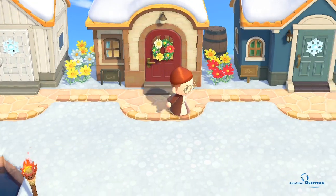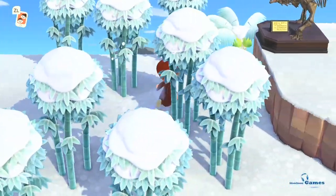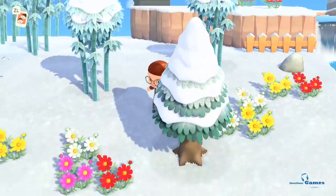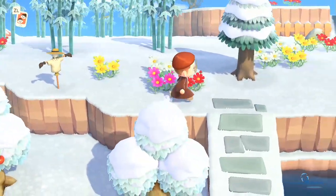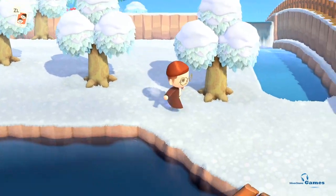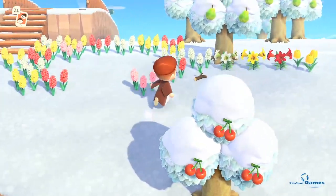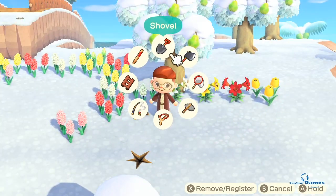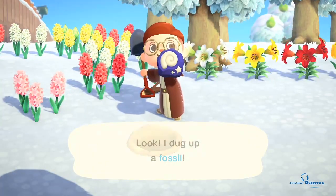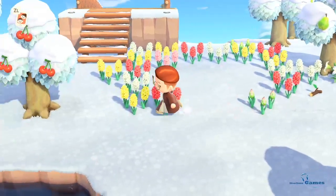So, you know, Rocket is gonna replace Mira. That's my plan. Mira is one of my first villagers who moved here with me, but Mira's just not my type. She's gonna go. And here's the snowballs. And here's another fossil. So let's go quickly get it assessed.